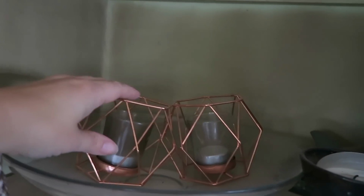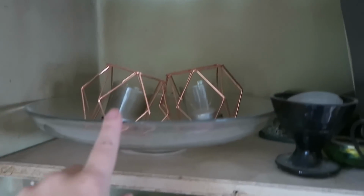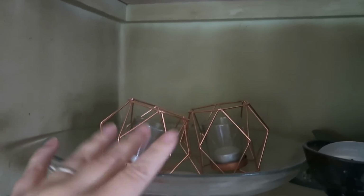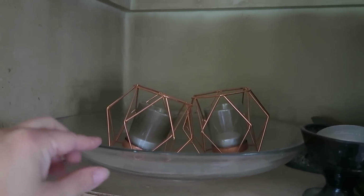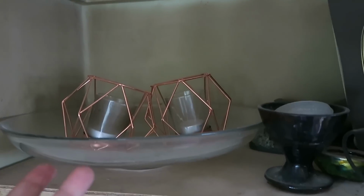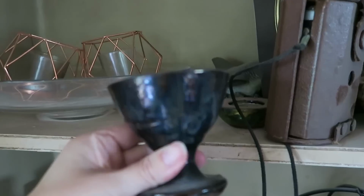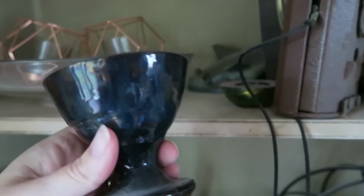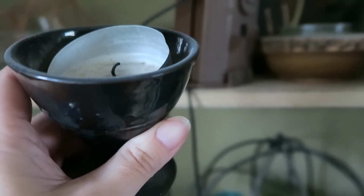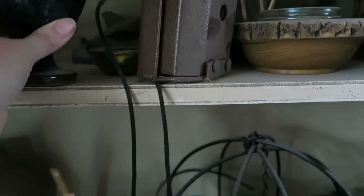Right, these two little candles, which were from New Look, definitely keeping them. I love them. They're just sitting on a dish, which only really comes out at Christmas. I fill that with water and these little glass pebbles and floating candles. I don't know, that might stay if I can, again, display it better. We've got a couple of these handmade candlestick goblet type things, which I bought at Glastonbury Frost Fair. I think one of them's broken, sadly, but this one is fine. And I really like that. Don't know whether that's going to stay or not.